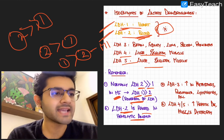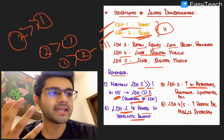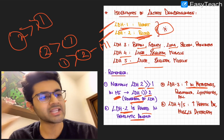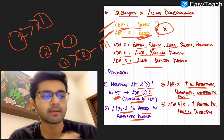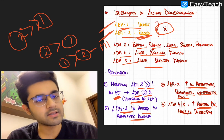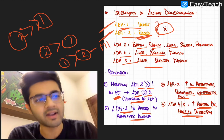Next 2 points: LDH3 is seen increased in metastasis, usually of the brain, kidney or lung. So lung and brain metastasis usually present with increased LDH3. Sometimes pneumonia, lymphomas and ALL. And LDH4 and 5, like we said, they are found in the liver and skeletal muscle. So a raised LDH4 and 5 are seen in hepatic diseases and even in muscle dystrophies, okay, because it was mainly found in the liver and skeletal muscle.